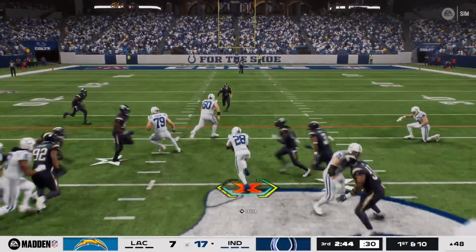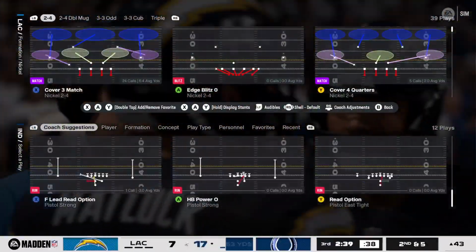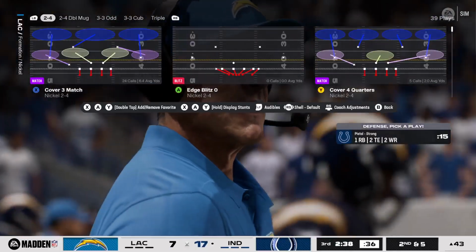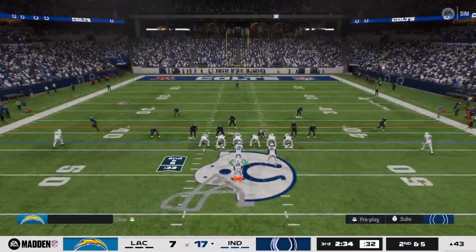1st and 10, Taylor now. And he was able to shed 1 tackle but could not get away from there. The former LSU Tiger Dante Jackson on the stop. Brings up 2nd and 5.